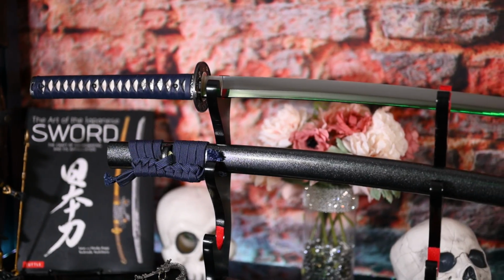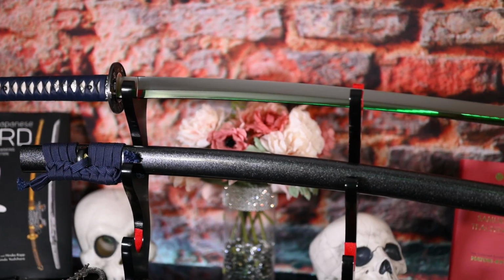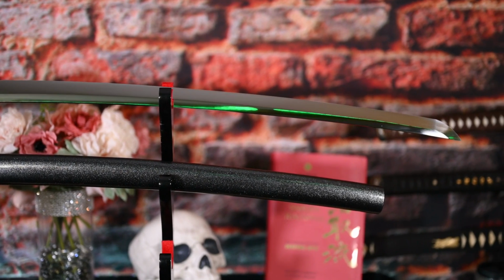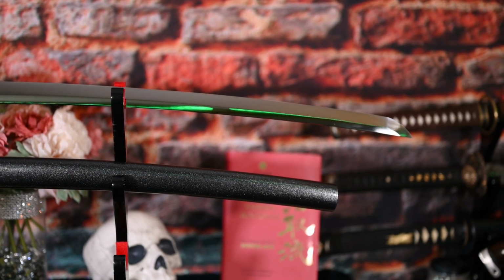I do have another S5 coming in from another company that shall remain nameless at this point, but I wanted to put this S5 from Cloudhammer, which is now very proven, against another S5 from another company, because I have heard that not all companies heat treat S5 the same. So let's see if this company is going to hold up in terms of the S5 department compared to what Cloudhammer has. So I do have some more plans in the works with this S5 steel.